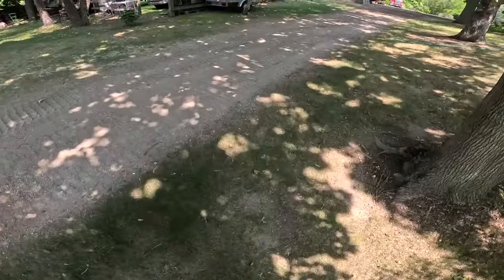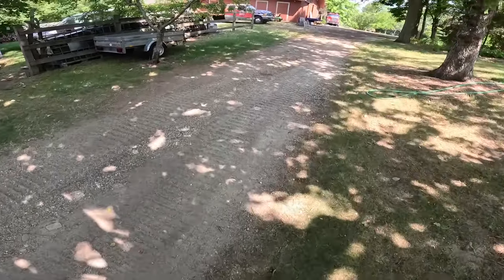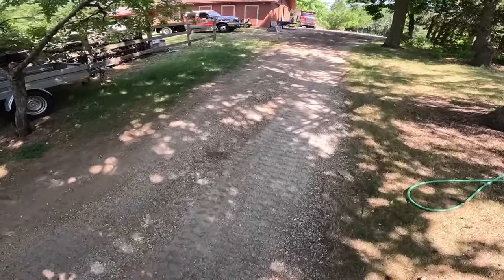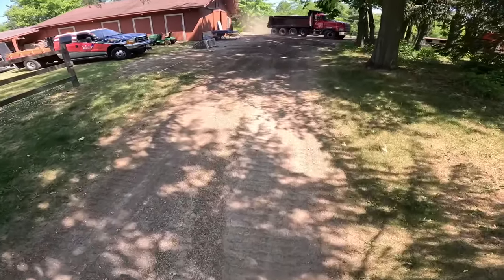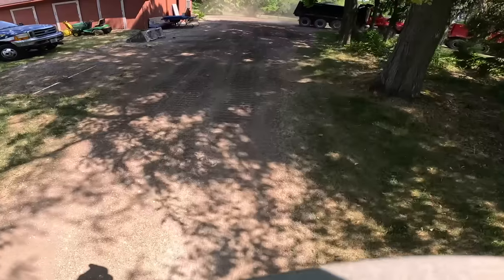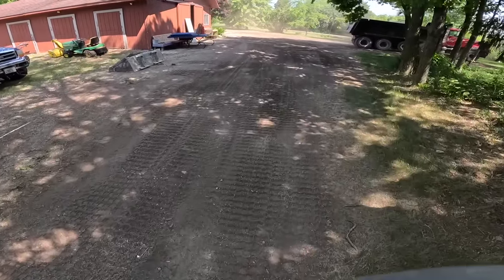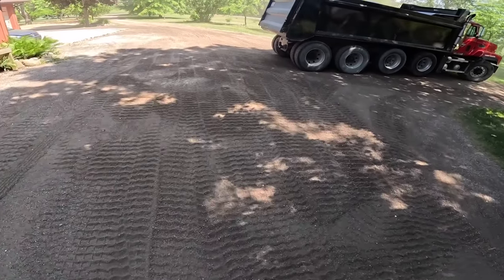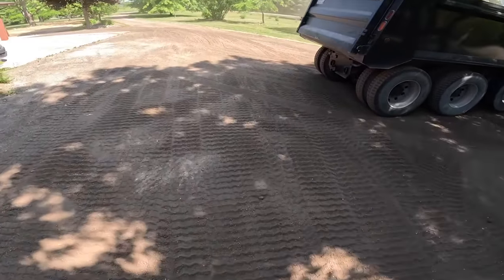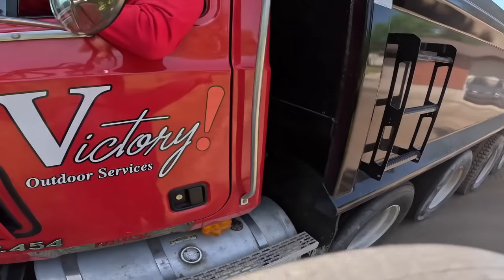Yep. I've got to tell Ray where to dump. He doesn't know right now. Oh, Ray, stay off the guy's concrete. Why would you drive the dump truck on his concrete? Hold it! You're not dumping there! We're dumping around the corner in that gravel there.